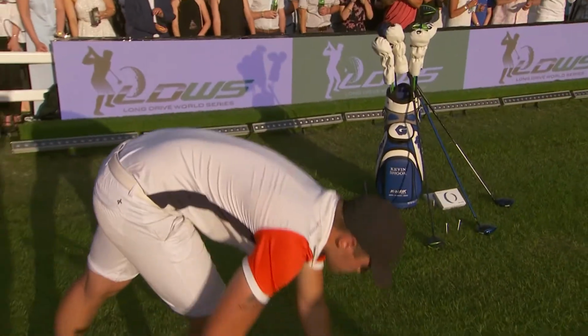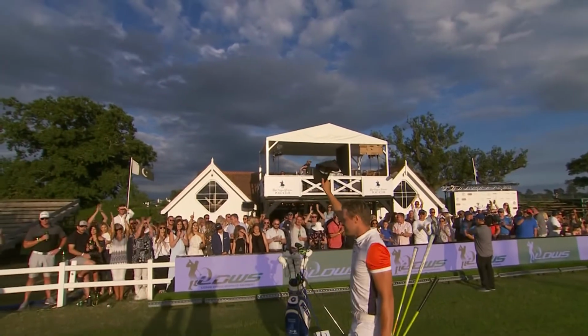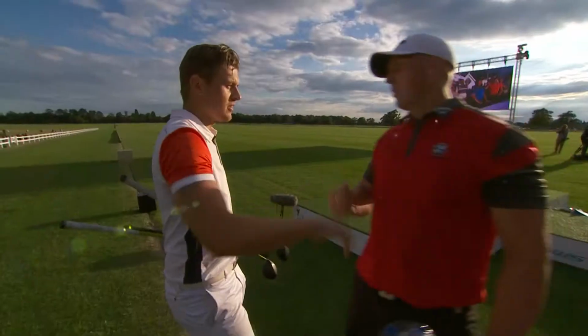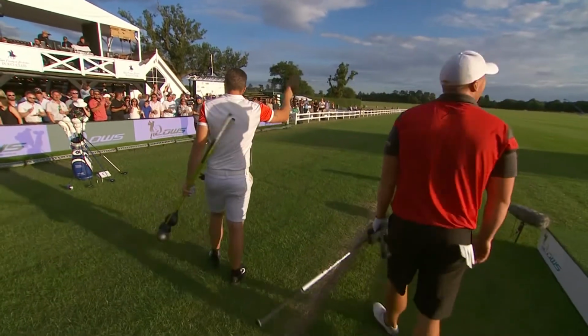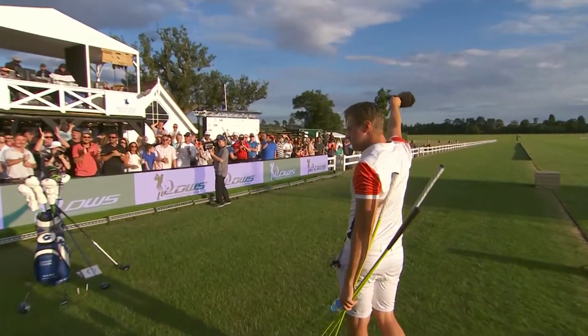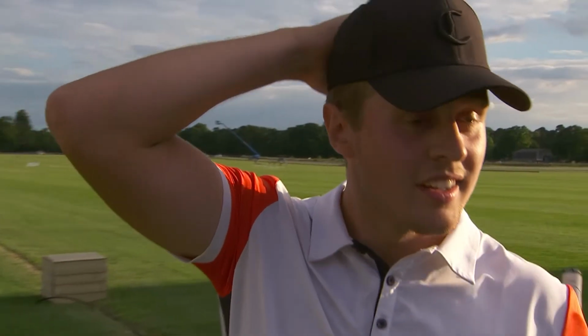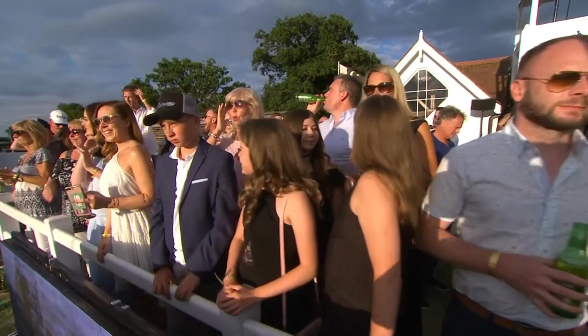Emil Rosberg, 395 yards. The 20-year-old from Sweden, the youngest player on the tour, has taken the Long Drive World Series title here at the Royal County of Berkshire Polo Club. And in glorious sunshine, he has produced a performance to light up this event.